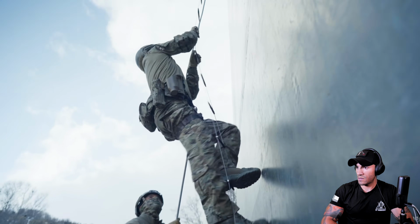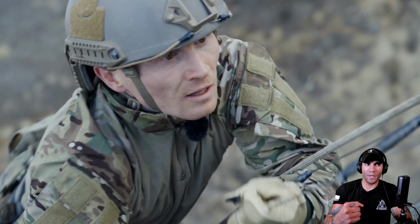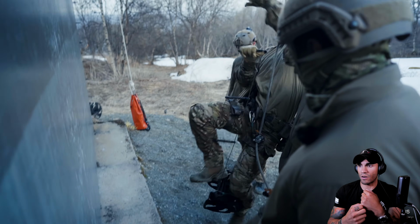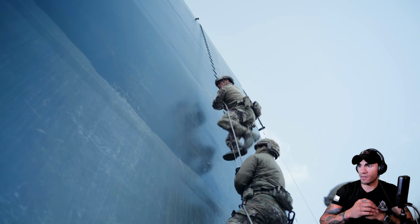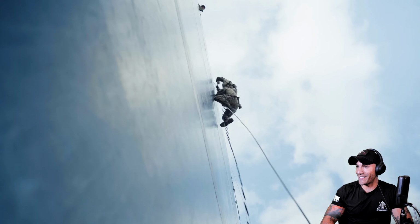Yeah, like that. Okay, yeah. Okay. Yeah, for me, I feel like I'd want to pull myself up a little bit too much with my arms. Not necessarily kind of walking up it, you know? That looks like a lot of freaking fun though.